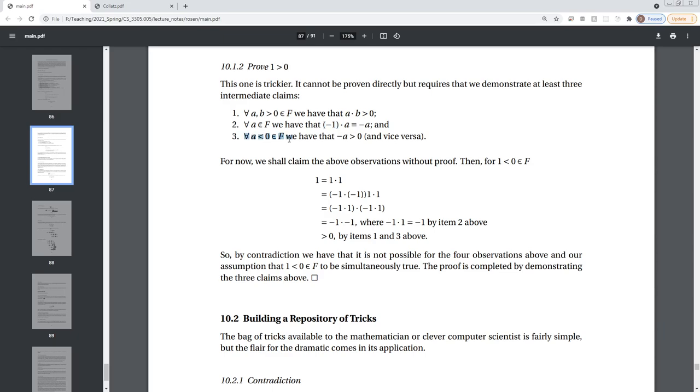And then the third assertion that we'll need is that when you have a negative number, then negative that negative number is greater than 0. So negative negative 5 is 5, and 5 is greater than 0. Okay, so with those three things, then we can prove this result. So from the multiplicative identity, 1 and 1 times 1 are the same thing. And then I believe from this one, we have that this is just another way of writing 1. Right, so we can multiply negative 1 with negative 1 to get 1.